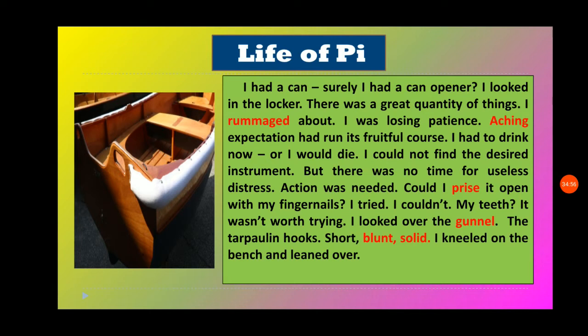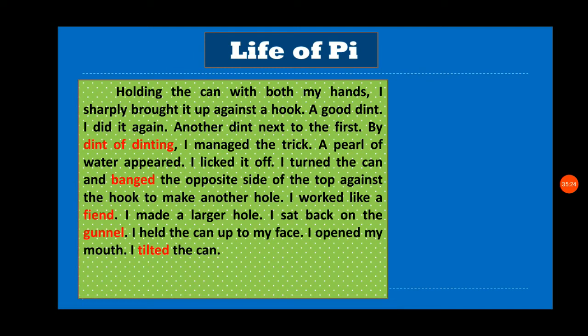The tarpaulin hooks, short, blunt, solid. I kneeled on the bench and leaned over. Finally, he found a tarpaulin hook. It was not very sharp. Actually, it is sharp, but blunt. That is blunt and solid. Solid means strong. So, immediately, he knelt down on the bench and leaned over.